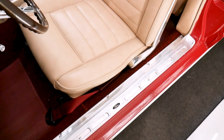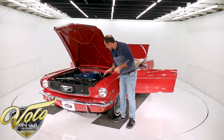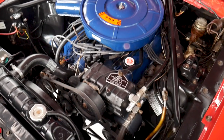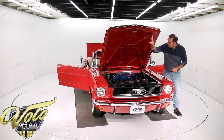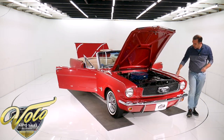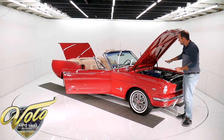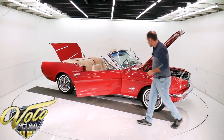So under the hood, it has a factory air conditioning system, factory power steering. Everything's proper. The metal is just spotless. The seams are just immaculate. The spot welds, everything's real nice. All satin black. This is all painted red. The raw finish on the hinges, all the nuts and bolts are real nice. Just everything about this engine compartment is impressive. It has the squirter bag with the washers.